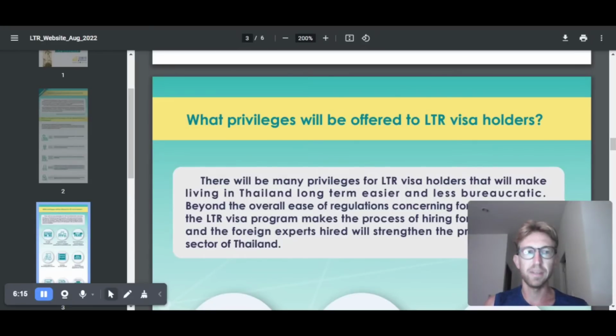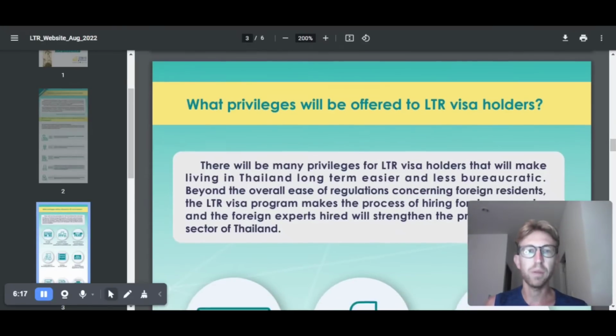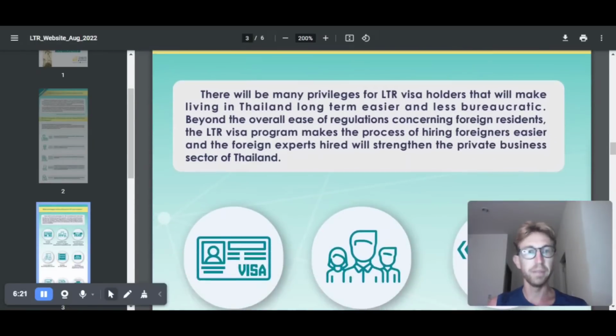So next slide, we're already halfway through the PDF. What privileges will be offered to LTR visa holders? There will be many privileges that will make living in Thailand long-term easier and less bureaucratic, which is exactly what I want to hear. I don't like jumping through a lot of hoops. I don't like going to immigration all the time, filling out a bunch of paperwork, and just all the bureaucracy, right? So the more that they can reduce that friction, the better, in my opinion.